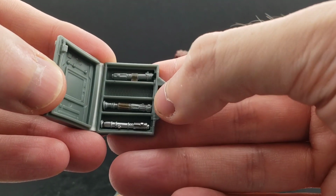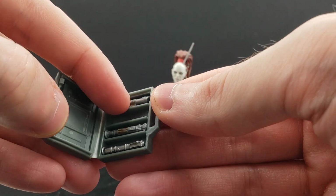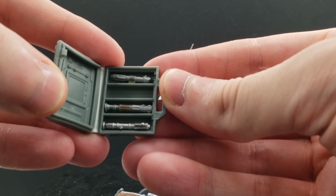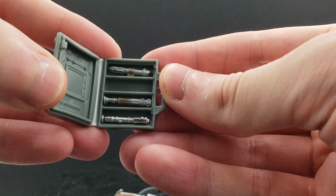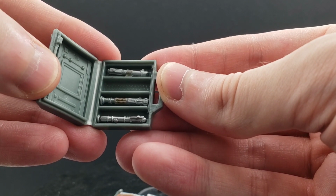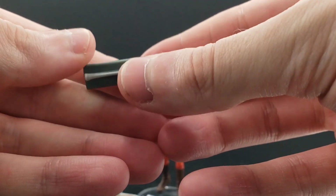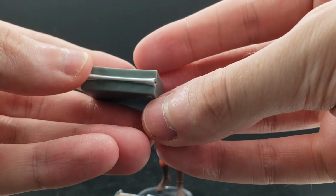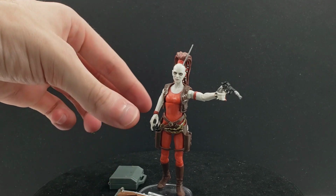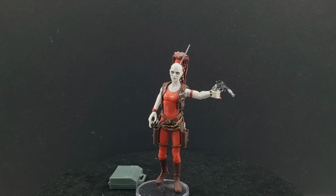It almost looks like the second one here looks like Return of the Jedi Luke's lightsaber. This one up here actually looks like Anakin's a little bit. And I'm not sure what this bottom one is. They do have some unique paint on them. It's kind of like a brownish yellow for where the grip would be. And the briefcase just snaps into place. Nice accessory for her to have, especially for a bounty hunter. You can have her walking around with the briefcase as if she's making her delivery.